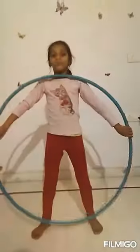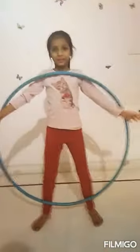Let's move to Kavya's turn. Go, Kavya! 1, 2, 3, 4, 5, 6, 7, 8, 9, 10, 11, 12, 13, 14, 15, 16, 17, 18, 19, 20, 21, 22, 23, 24, 25. You did 24. Oh, so I did one more than you. Yes, so you have 2 points, now 1 point. Let's move to the next round.